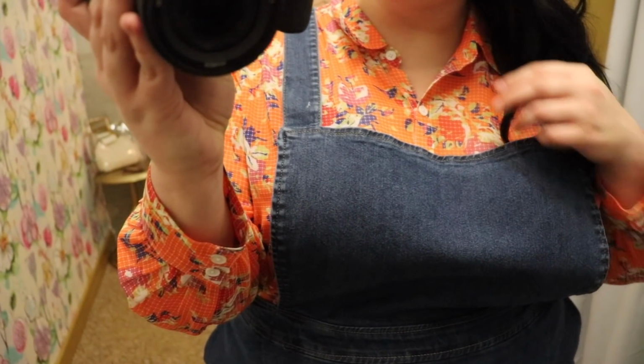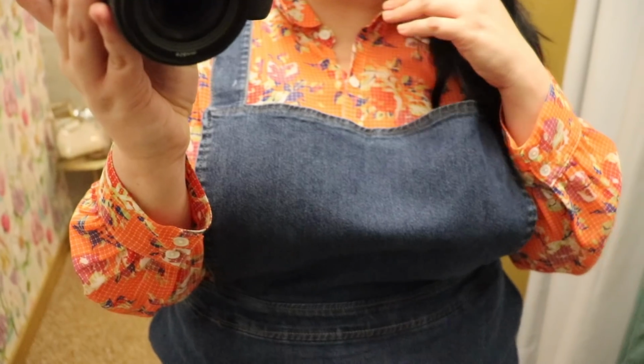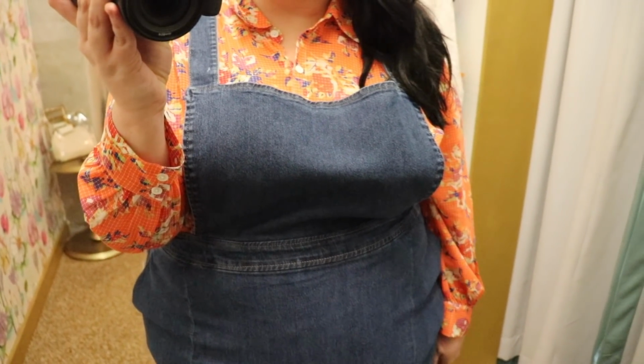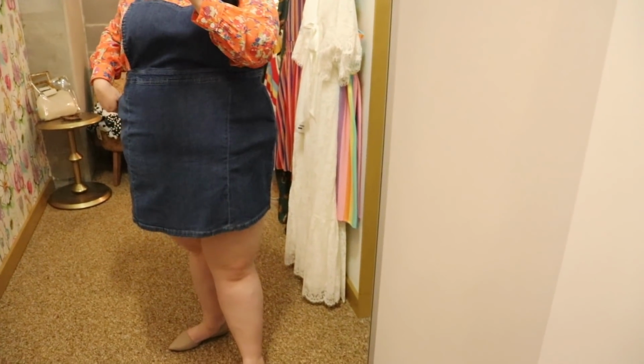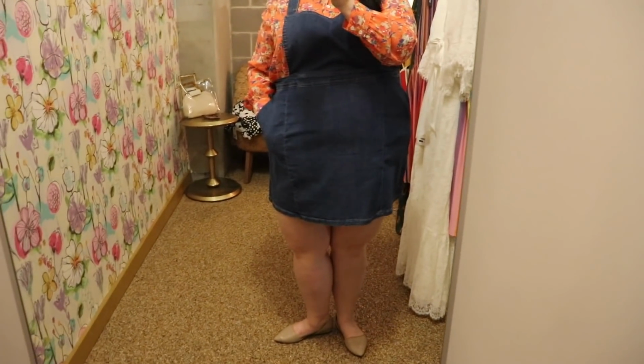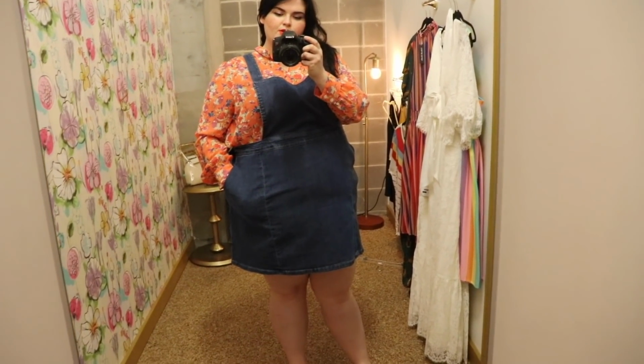Y'all, I can't reference it enough. My boobs were doing good things this day, and I love the blouse that came underneath it. I have the same blouse in a different color, but I love the corally orange of this one. I think I'm going to get a detail shot for you in just a few seconds. Again, pockets are in this beautiful pinafore. It's denim, but it has a nice stretch to it. It's not too stretchy.